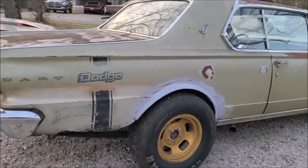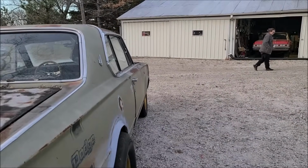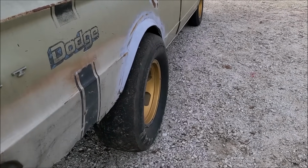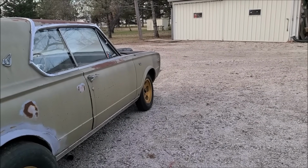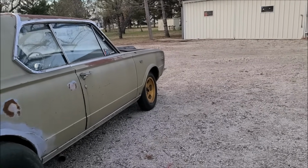Not by a lot, but they do. Yeah, not by a lot. True skinny slots in the front, small bolt pattern. 15 by 8s. Those are 8s or 7s? 7s. 15 by 7s. And then 14 by 4.5. Are those 15? Those are 15s. 15 by 4.5. I completely forgot.